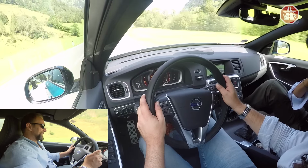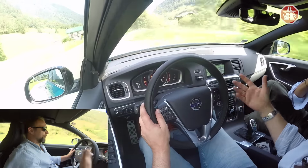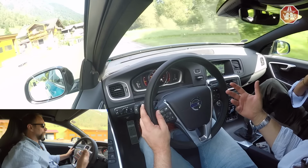No, the suspension, the steering. Well, the suspension is fine too. In comfort mode that I'm using right now, it's really comfortable. By the way, it's a silent runner as well in normal mode.